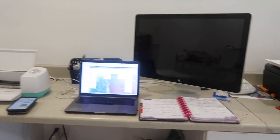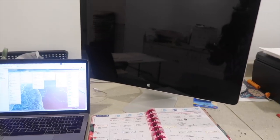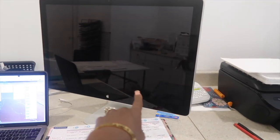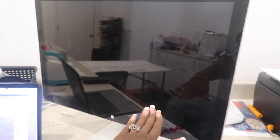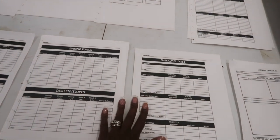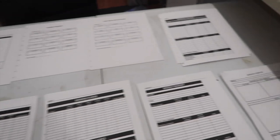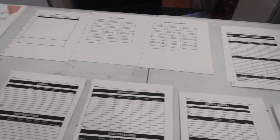So when I come into my studio, I am usually set up here. I have a chair here, and then this entire countertop that goes all the way down. This was my second screen, but it actually just went out, so I need to purchase another one, and I'm very sad about it. My laptop, which is connected to my Cricut, and my printers are over here. I have this table here, which has the printouts for the orders for the budget planner that I need to put together and actually ship off.